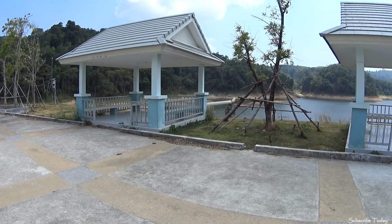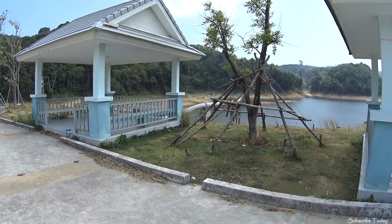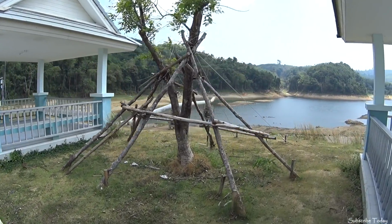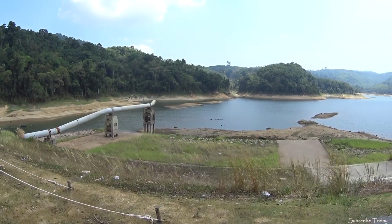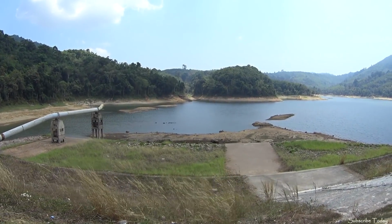Some shots with the drone, and yes, now I've walked over to the actual reservoir, I can see that it is substantially lower than what it was when I visited, without a doubt.